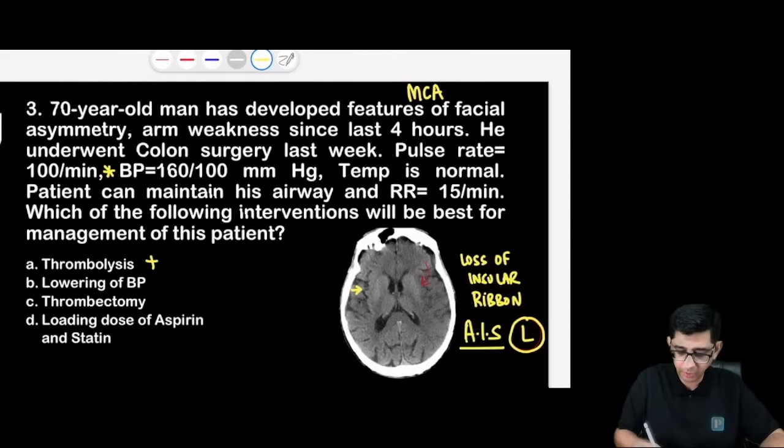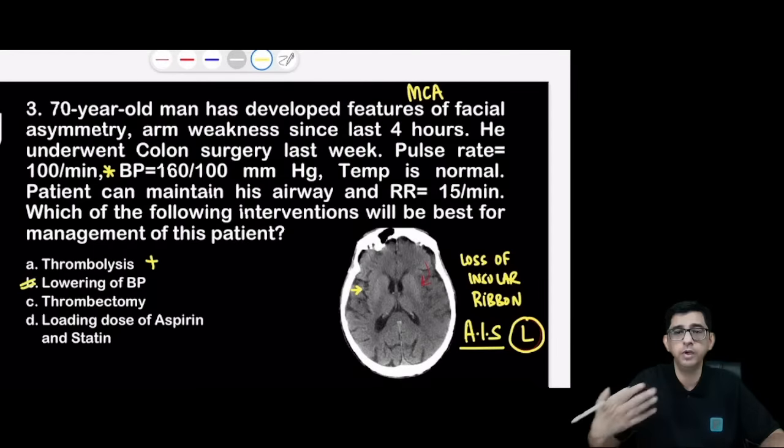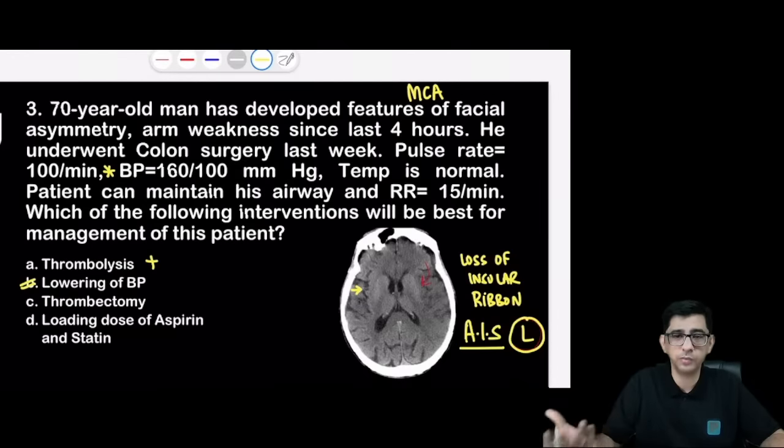Lowering of blood pressure is not required in this case. So I'm ruling out option B, because we know that the cutoff for lowering of blood pressure is 185 by 110 millimeters of mercury.